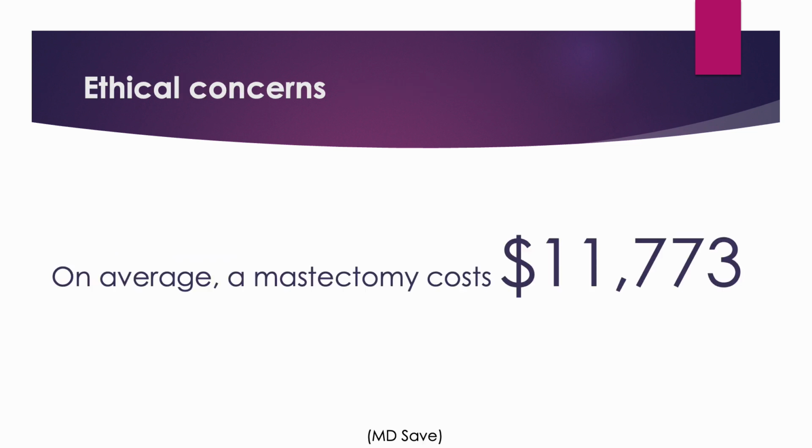A genetic test to then find out you have a concerning risk of breast cancer is emotionally trying. Then to add salt to the wound, the preventative measures like mastectomy in this case run a high cost of $11,773 on average. However, getting tested early allows you to determine your future. You can take the power back and decide how you want to live life to the fullest.